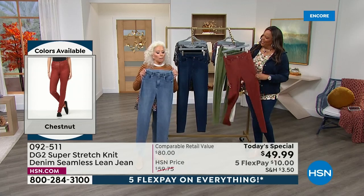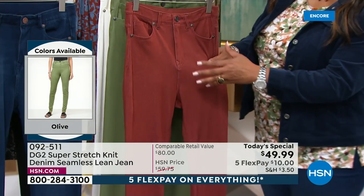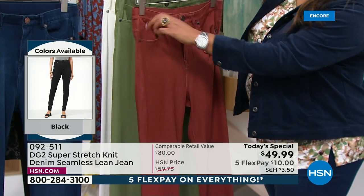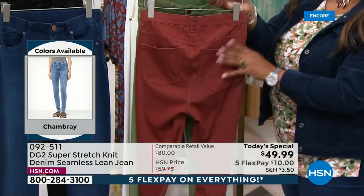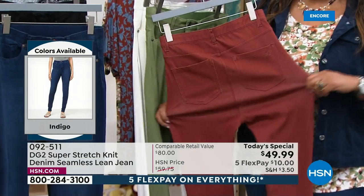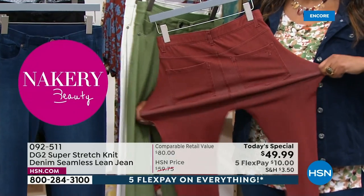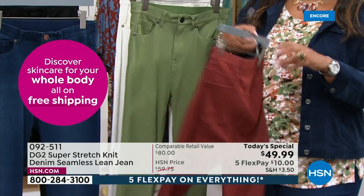It's a jean. It's a 5-pocket jean. Look at those pockets. So what you'll love about it, you've got your zipper, you've got your button, you've got your pockets in the front, your coin pocket, 2 pockets in the back, but they are as comfortable as your favorite sweats. They're as comfortable as your favorite legging, but you look put together. It's dressier than that, so that it takes you from work to weekend.